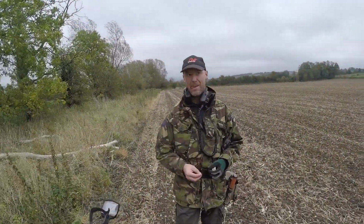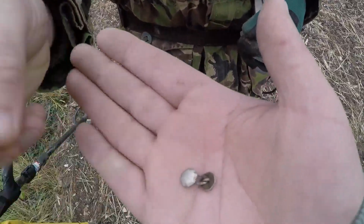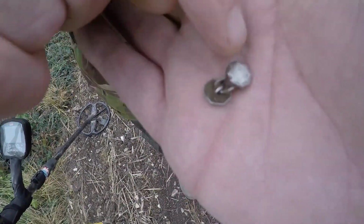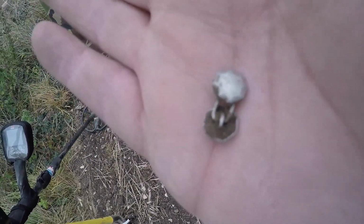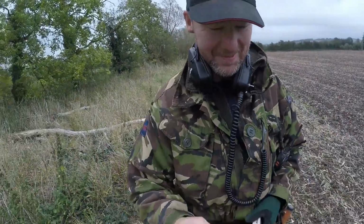Well, I've got Brian come up. He's picked up some silver cufflinks. It's a nice little find. There's like a star sort of pattern around it. Star pattern. Yep, I can see that now. Oh, you got a bit of silver. Yeah, coming off of here.